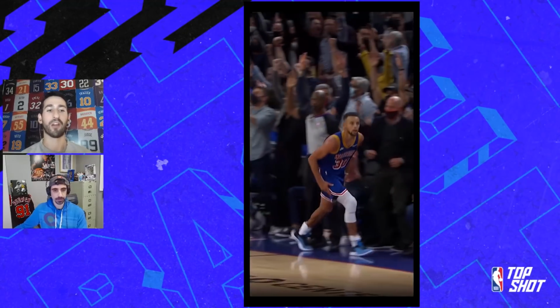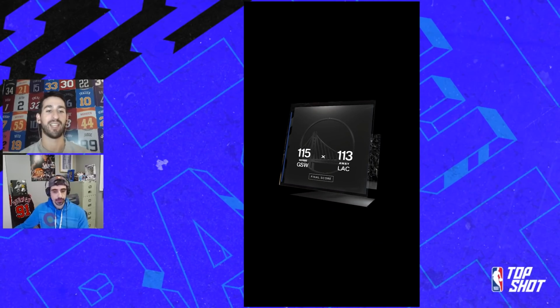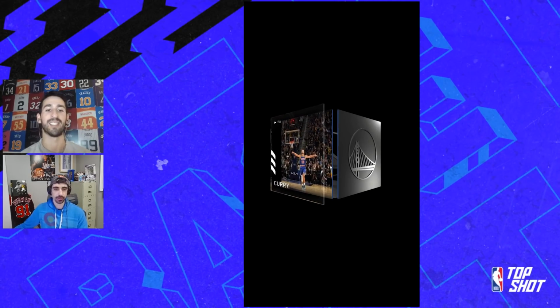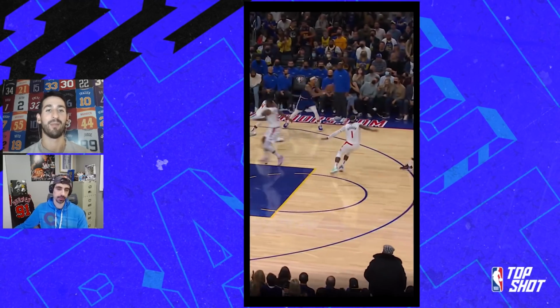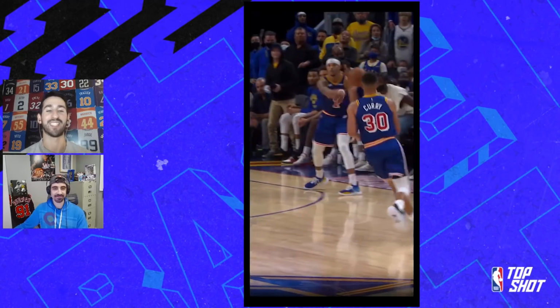I also love these alternate jerseys. I think the Warriors in general have probably the nicest jerseys in the entire league, just from top to bottom. Everything that they wear looks super clean. And, you know, it's been interesting to see this season. They've rocked these. I think it's an homage to the 70s, and they look really nice. Yeah.